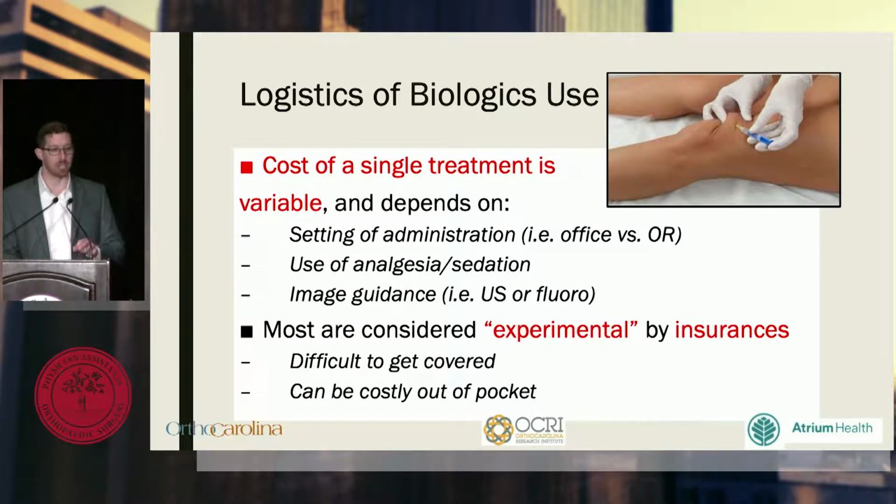And so because most of these studies remain experimental by most insurance standards, it's difficult to get these covered. And so they can be expensive, and patients, if they want these used, often have to be willing to pay out of pocket. And so, again, because of that, that's part of why I think we have that responsibility to let them know exactly what we think we're injecting, what the evidence is and is not, before they put some of their hard-worked money up front to pay for these options.